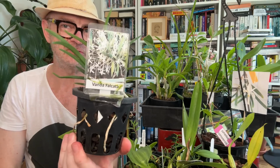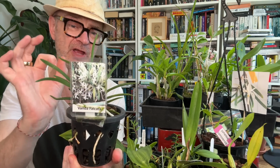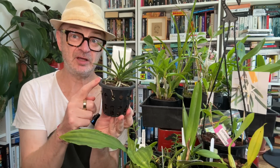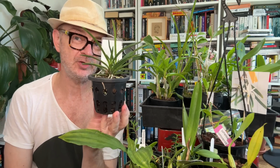And there's just a picture of the flower. As you know, Vanda falcata has a very small, white, very fragrant flower. This particular Vanda comes from Eastern China, Korea, and Japan, so it can certainly take cooler temperatures.